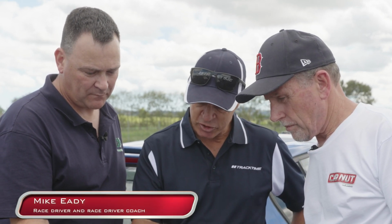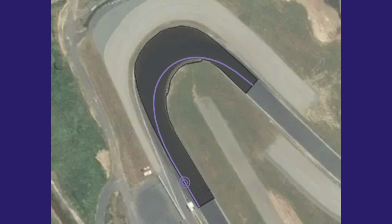So straight away, turn 1, you need to turn in later. And you need to get more accurate on the apex. And you need to exit wider. So you need to square off and late apex, open that up a bit. That'll be exit speed. So I reckon there's a 10th there.